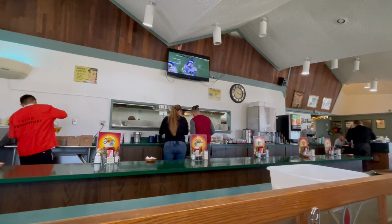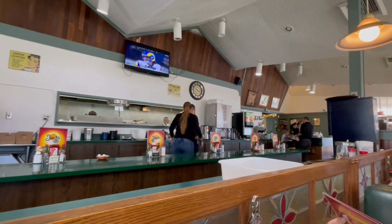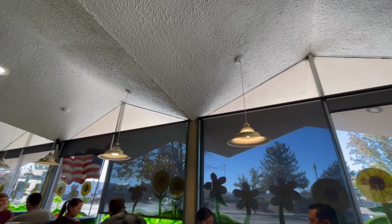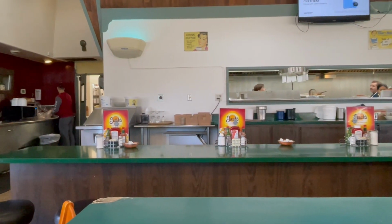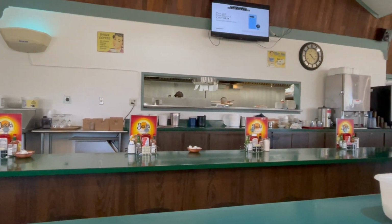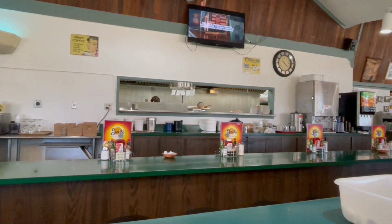On the interior, we can find more funky angles with the interior ceiling replicating the folded exterior roof, and what is likely the original counter and interior seating. This building is just plain fun, and one of the reasons that I patronize the place. And I'm not just a YouTube chronicler, I'm also a customer.